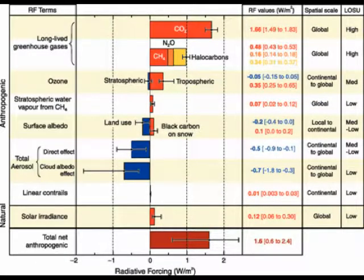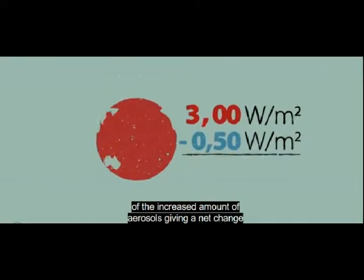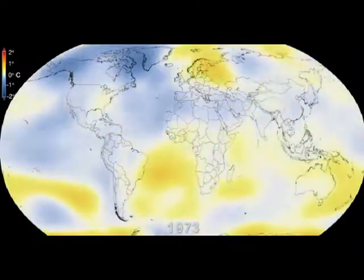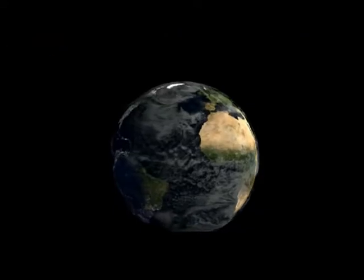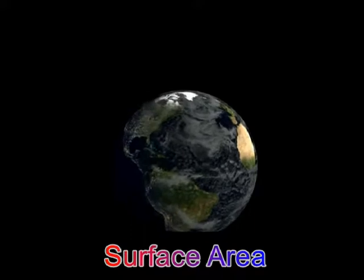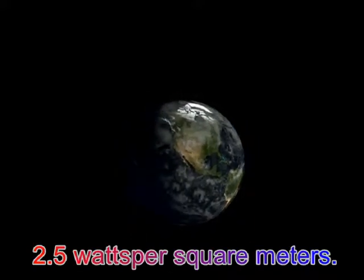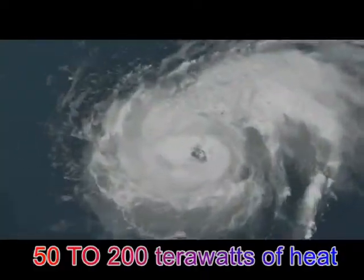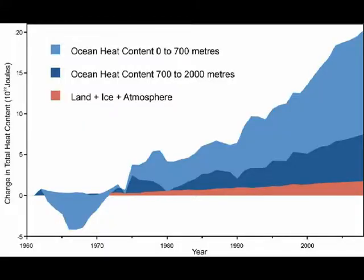Climate forcing is quantified at the tropopause in watts per square meter. It is the difference between the sunlight reaching the planet and the energy it radiates back to space. Since 1975, the Earth has warmed at a rate of 0.15 to 0.2 degrees Celsius per decade. Since the surface area of the Earth is 510 million square kilometers, this warming amounts to about 2.5 watts per square meter. By comparison, each major tropical storm releases between 50 to 200 terawatts of heat. Again, we are reminded the oceans are accumulating about 335 terawatts of heat annually.